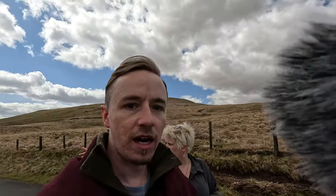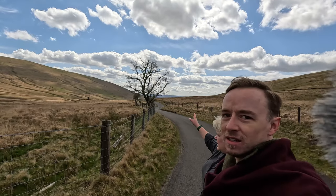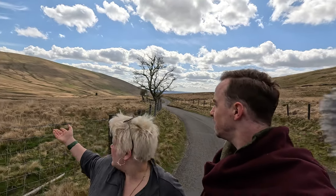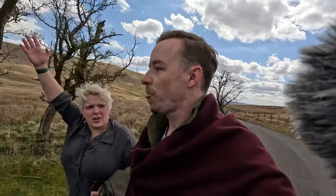You see that stone? You know exactly where north is. It's almost like a way marker. And when you look up, you can see the Arctic North. That's amazing. And you never know who you're going to meet.